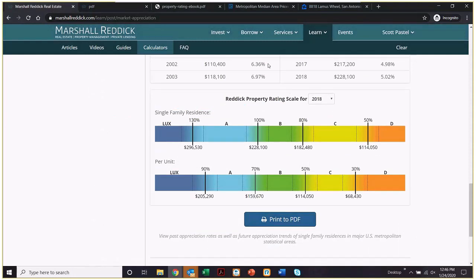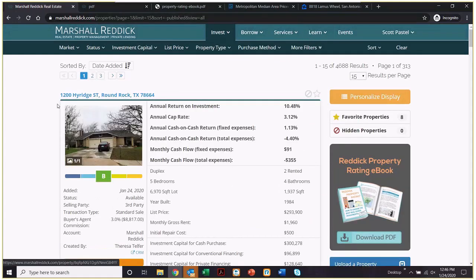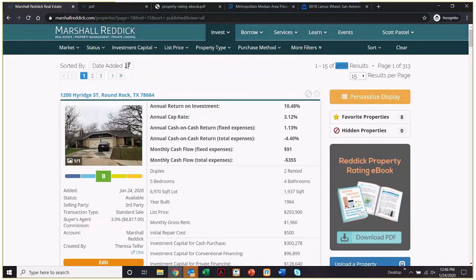One other thing I wanted to share with you is the marketplace for real estate investments on our website. If you click on invest and then click properties, you'll be taken to our marketplace for investment property. Now, this says there's 4,688 results. You can edit the number of results you see on each page.